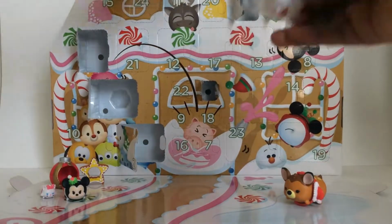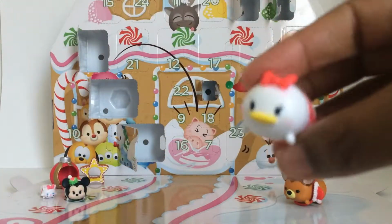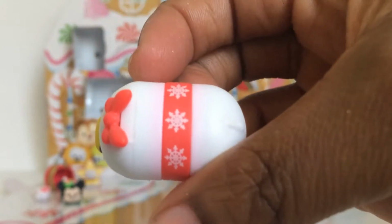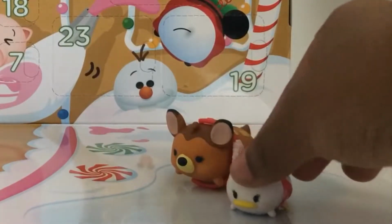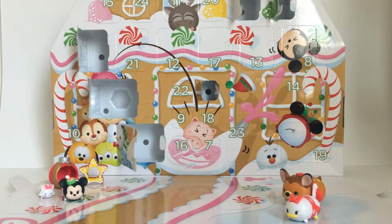What is this? Aw, Daisy. So cute. Daisy. And she has on her red bow. She's all ready for Christmas. Her red bow and her red scarf with snowflakes. So cute. I love it. She's adorable. I'll let her get on the ice rink next to Bambi. Make figure eights. Okay. Now we are looking for number 7.